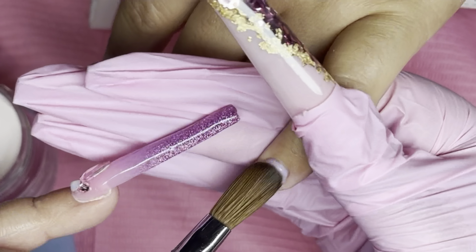So right here, I'm just encapsulating. I did do a lumpy ass nail, though. Like, girl, this nail was literally driving me nuts. Because I was like, oh my god, it doesn't dry. It's not encapsulating like it's supposed to. And I was like, oh my god. So, but yeah, at the end, it came out really, really nice.